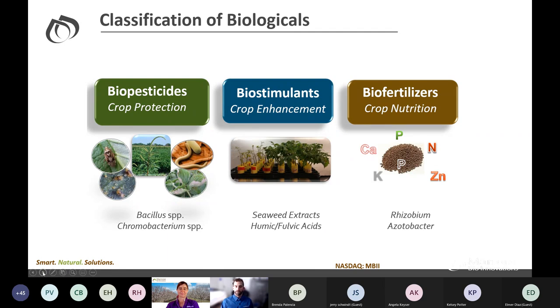The third and final classification of biologicals are biofertilizers. And these fall under the crop nutrition aspect of biologicals. And these aren't necessarily just organic fertilizers, but these are typically bacteria and fungi that would help to make these fertilizers more available in the soil. So some examples of those would be Rhizobium or Azotobacter, which are the bacteria that are associated with legumes in fixation of nitrogen. Next slide, please.